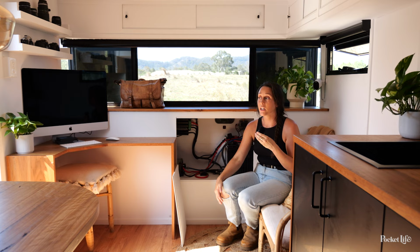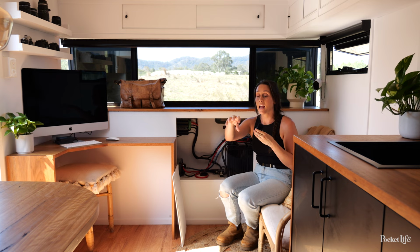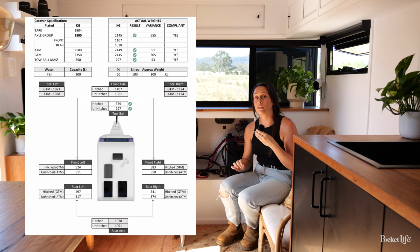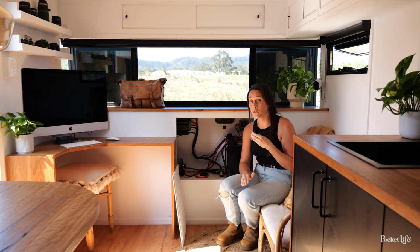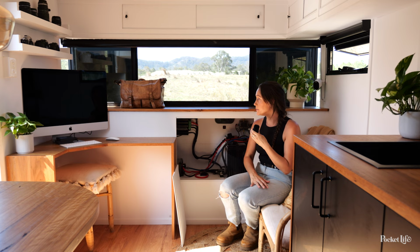It also received a 110 mil lift. I have a spare tire underneath where I'm sitting now, and I have my water tanks under there. But all of that was redesigned based on the weight distribution. Now that's something that a lot of people don't seem to talk about when it comes to any kind of caravan, cargo van, tiny home build: the weight distribution is so important and influences your entire design of the interior. All the materials you use, the way that you design the layout, everything is based on the weight distribution. So originally when I built the van out, this was just nothing.